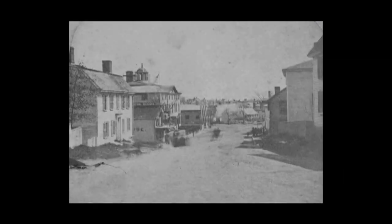Now this is looking down from Abbott Hall, looking down Washington Street. Here's the Lee Mansion. And this is an example of the ghost images. This was a horse and carriage coming up the street, but they were moving, so they almost didn't even appear in it.